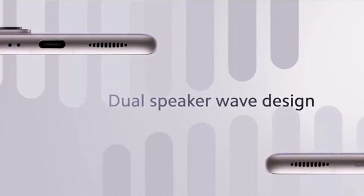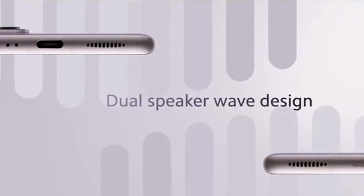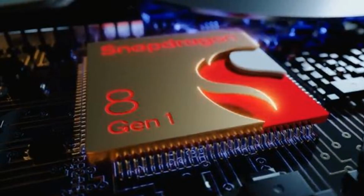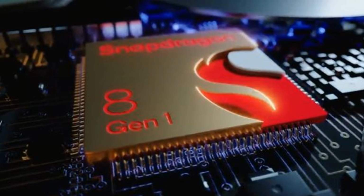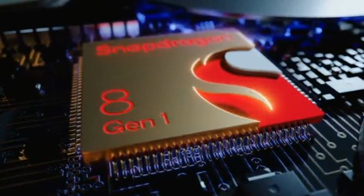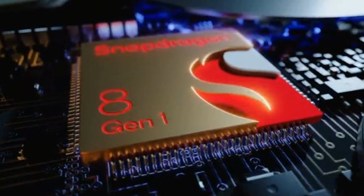This phone also sounds expansive with quad speakers and Dolby Atmos support, even if Apple's iPhone 13 Pro Max is the speaker champion. With its Snapdragon 8 Gen 1 processor and up to 12GB LPDDR5 RAM, the Xiaomi 12 Pro is one of the most powerful phones you can buy for under $200.